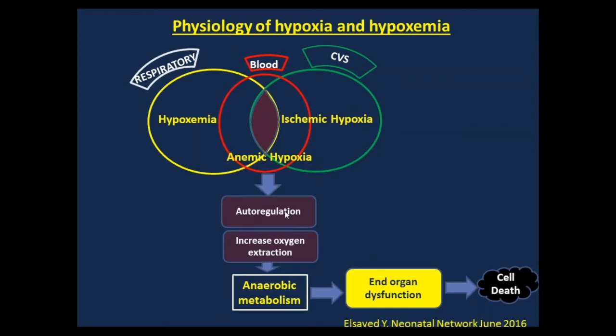So what is autoregulation? Autoregulation is a vasodilator mechanism, intrinsic vasodilatation at the tissue level, and it is stimulated by nitric oxide released through RBCs to maintain vasodilatation in case any one of these organs is unable to get enough oxygen. What happens if the autoregulation reaches the maximum and there is no more autoregulatory mechanism to maintain perfusion? The tissue will try to extract more oxygen, which in physiology we call increased oxygen extraction or fractional oxygen extraction. At this level, we can evaluate by near-infrared spectroscopy.